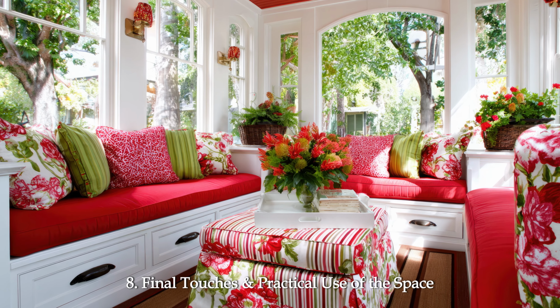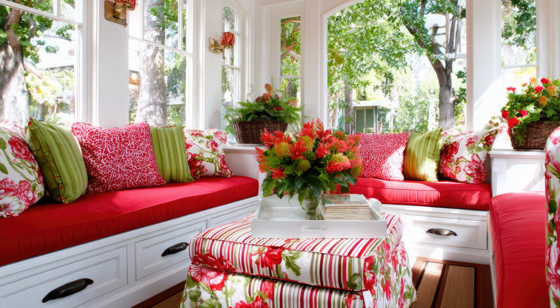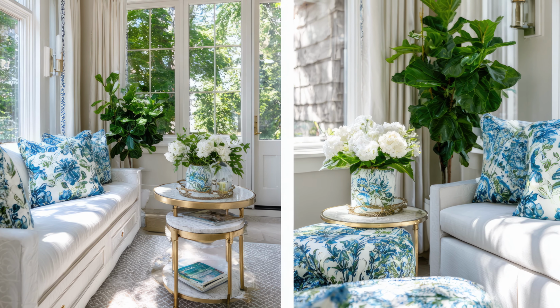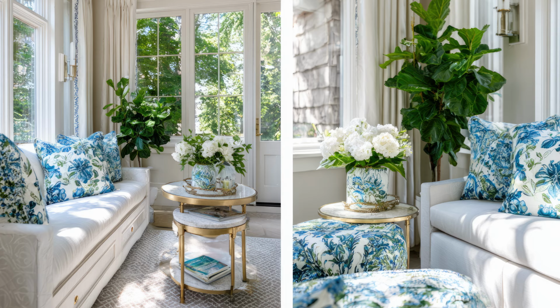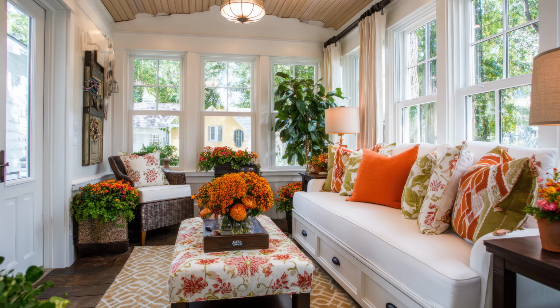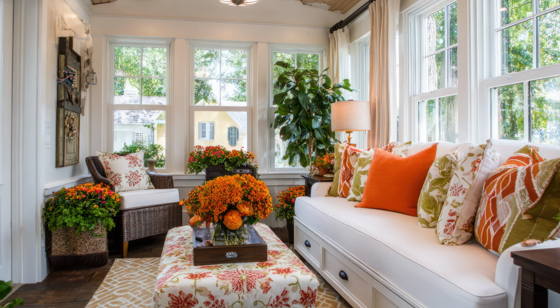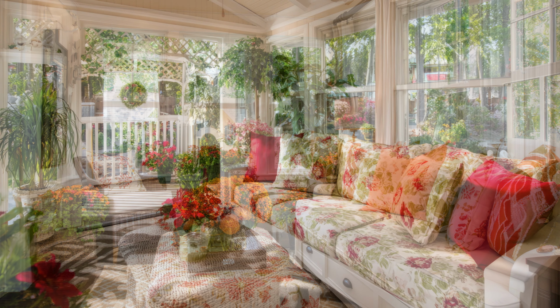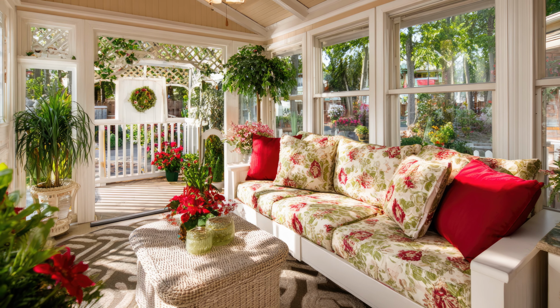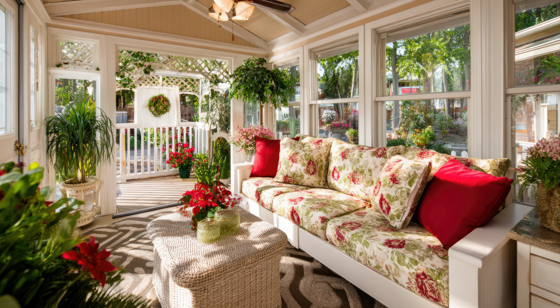Eight. Final touches and practical use of the space. The final stage of the makeover introduces practicality, ensuring the space remains usable and functional. Hidden storage options, multipurpose furniture, and easy maintenance fabrics make the sunroom enjoyable rather than high maintenance. It's important that every design choice supports daily use while still reinforcing the gingerbread feel. This is not a showroom, it's a living, breathing space meant to be used.